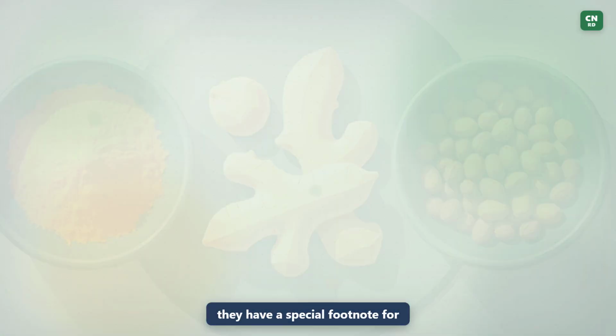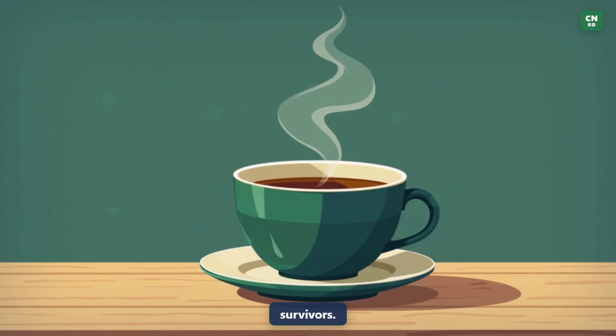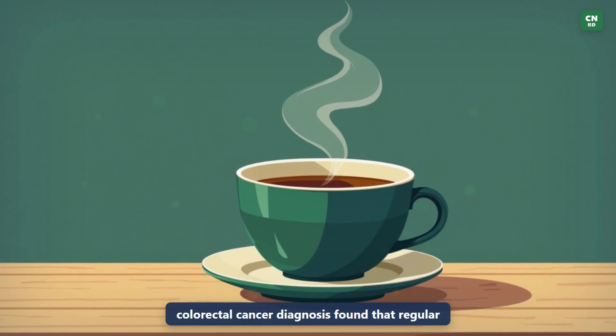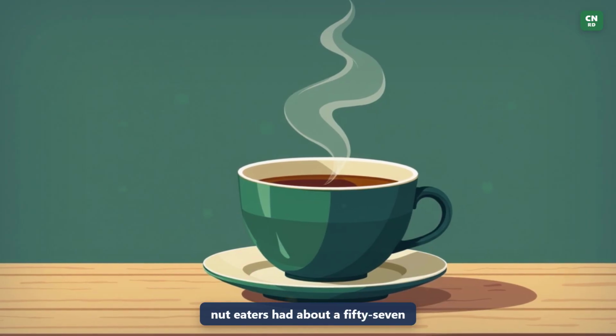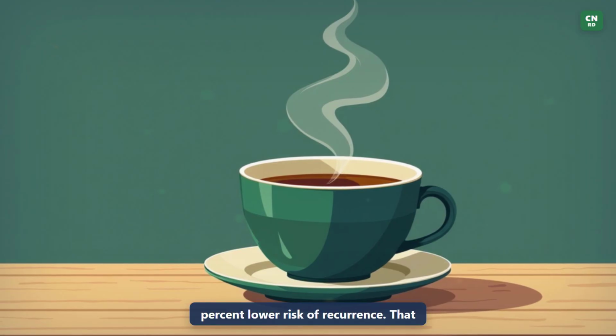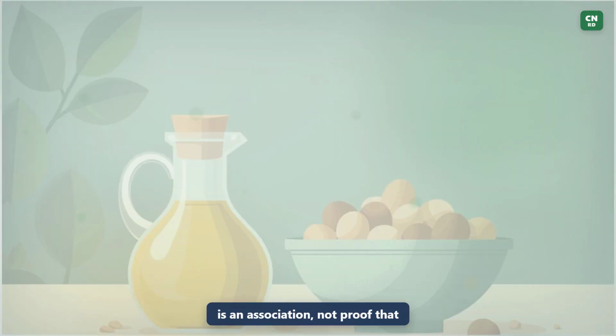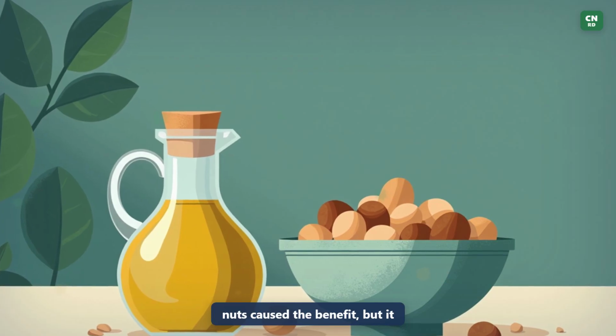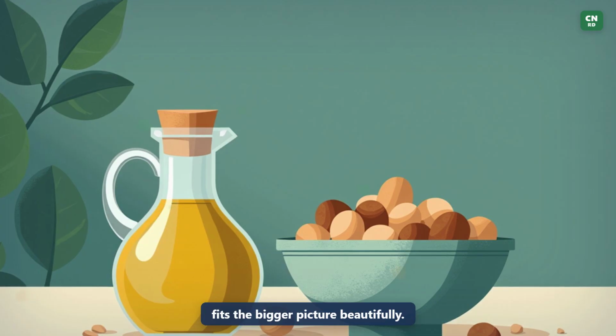Nuts fit here as well, and they have a special footnote for survivors. One study of people after a colorectal cancer diagnosis found that regular nut eaters had about a 57% lower risk of recurrence. That is an association, not proof that nuts cause the benefit, but it fits the bigger picture beautifully.